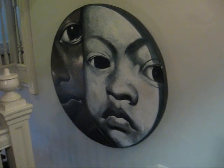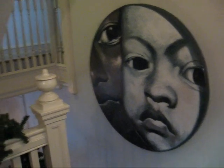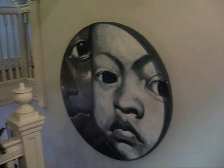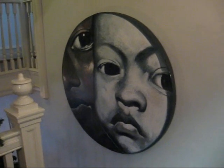Beautiful. Such a beautiful piece of art, and it's very large. It really dominates this hallway on this side here. And it's done on styrofoam, actually, so it's very light. You think it weighs a lot, but it doesn't.